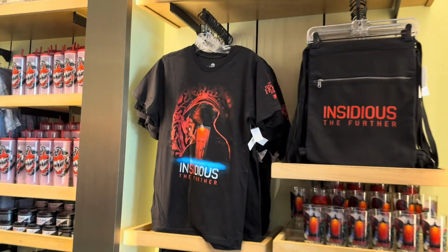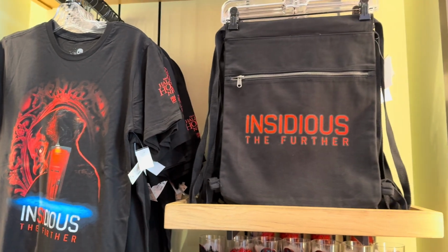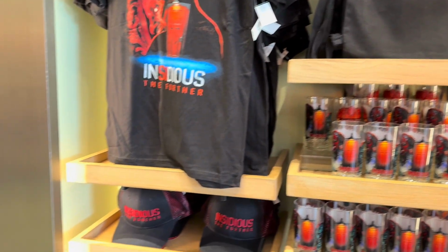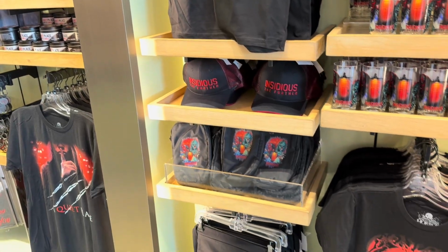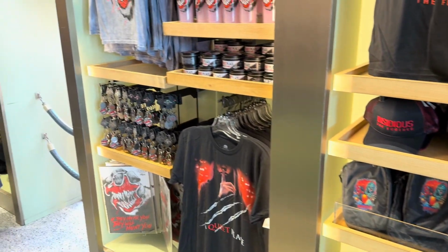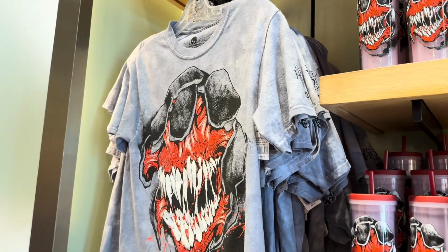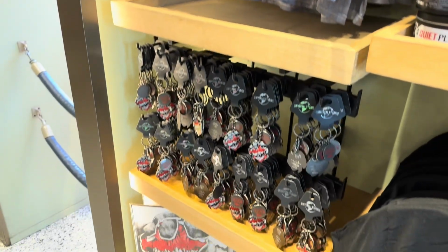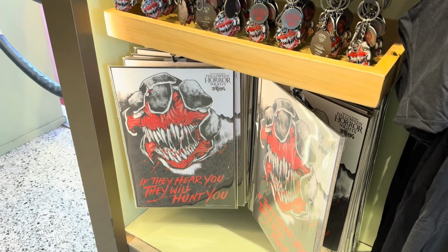On the right, there's some Insidious merchandise, like this Insidious t-shirt for $33, an Insidious The Further bag, Insidious glass cup. There is also an Insidious The Further hat, a bag, and there's also some Quiet Place merchandise with a cup, a Quiet Place t-shirt for $35, a poster where it reads, "If they hear you, they will hunt you," with one of the monsters.